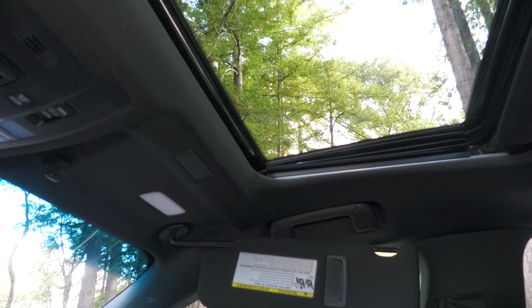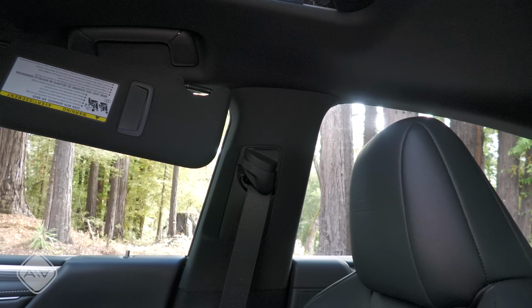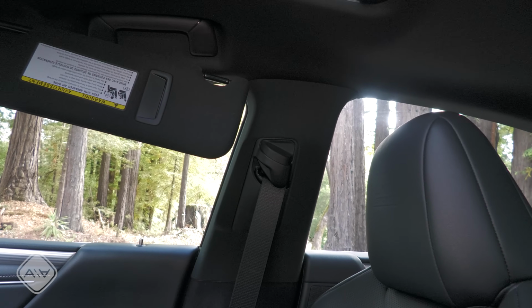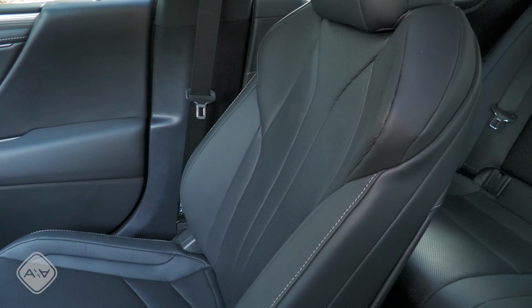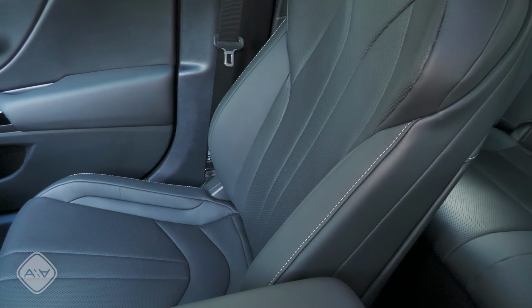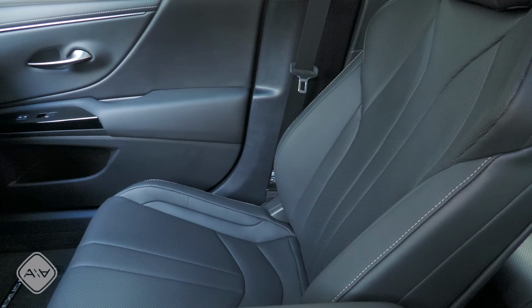We have sliding sun visors, which is definitely a nice touch, two-way adjustable headrests, and two-way adjustable shoulder belts for the driver and front passenger. Lexus has a variety of different interior upholstery options for the ES, but as you'd expect in a luxury vehicle, none of them are cloth. You can either get imitation leather, real leather, and a few different grades of leather as well.